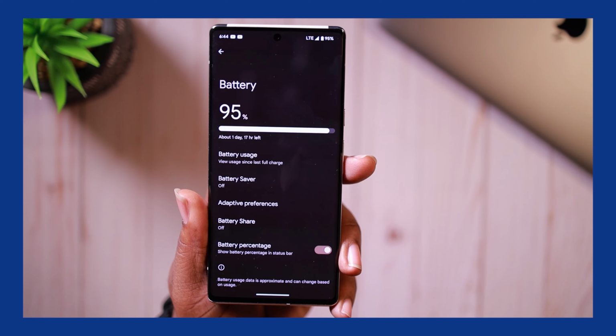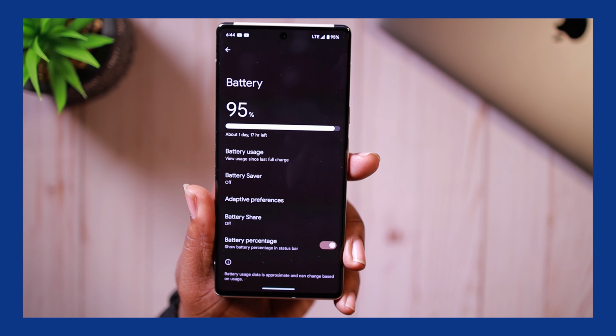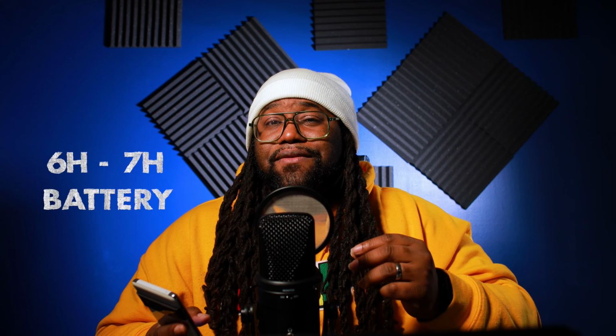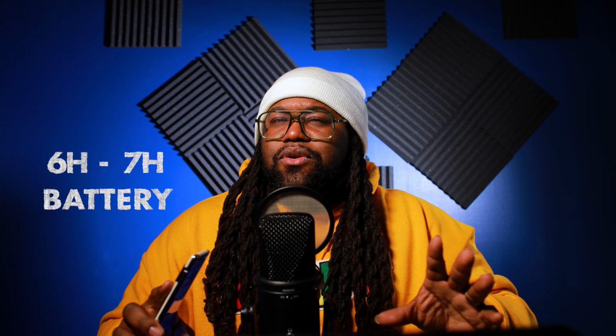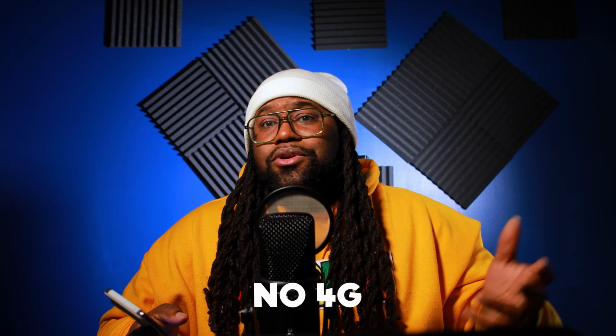While we're talking about performance, we might as well jump on that battery life, because that's part of the whole entire performance thing as well. How's the battery performing? And I would say it's solid. It's been giving me somewhere between 6 to 7 hours. And again, battery life is a touchy subject because everyone uses their phone differently. Everyone uses different apps. Everyone's signal is not the same everywhere we travel. 4G, 5G, Wi-Fi, no Wi-Fi, no 4G, no 5G.